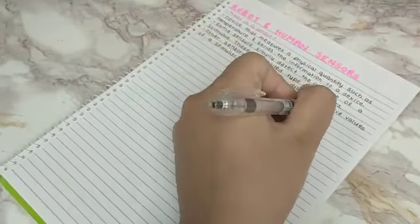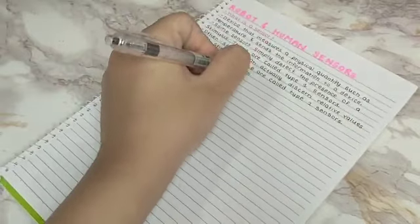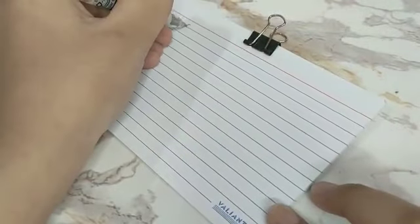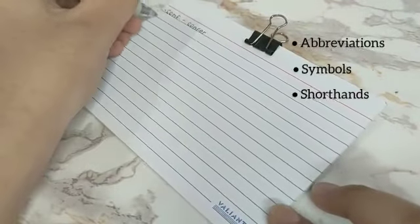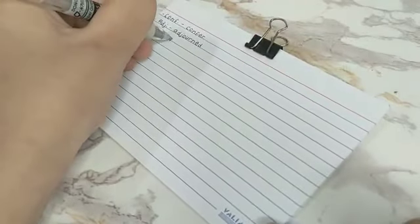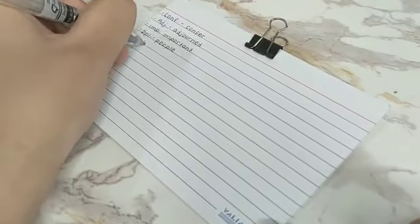My next tip is to take summary notes or write your notes using a simple and easy language that makes sense to you. You can also use abbreviations, symbols, or shorthand to make your note taking even faster. There are some shorthands I personally use. You can create some of your own as well.